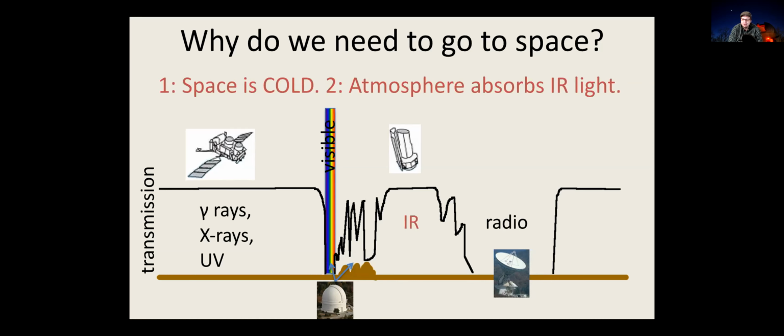So here's the next question. You answered part of this during your talk, but the second part is an interesting question. Was Spitzer lost in space or did it come back? Have we ever brought back a space telescope before they stopped working?